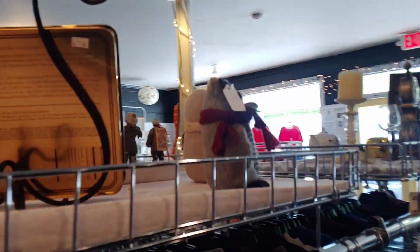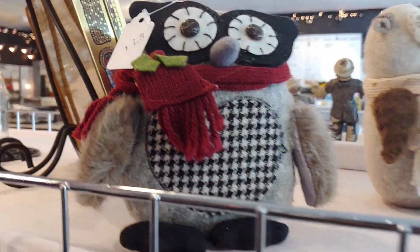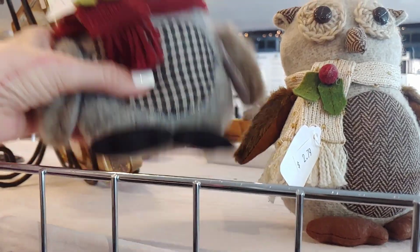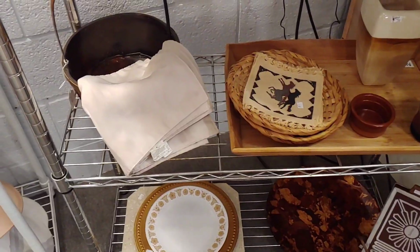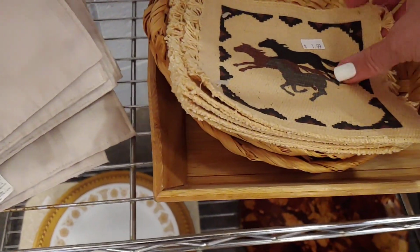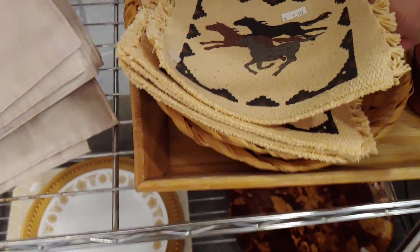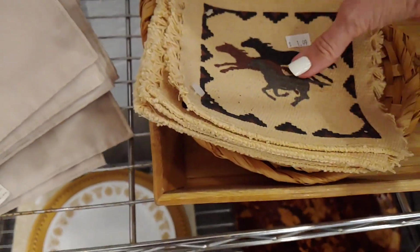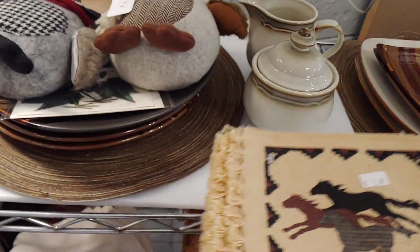And I was looking at these owls. I think these are cute. $2.79 for that one. And $2.79 for that one. I think they're really cute. I think I might get those. Just came across these great. I love these. For $2 with the horses. I think that's a great content piece. Anything with horses usually does pretty well. So I'm definitely going to get that.